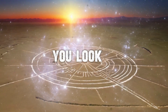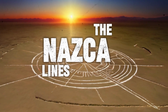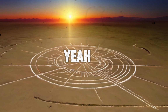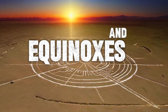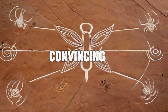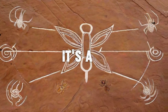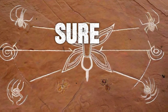When you look at the straight lines and the geometric patterns of the Nazca Lines, it's easy to draw those parallels. Some researchers have even found alignments with solstices and equinoxes, which suggests a connection to the changing seasons. That's pretty convincing for the lines and shapes. But what about the animals? It's a bit harder to picture a purely astronomical explanation.